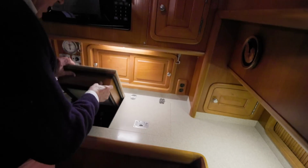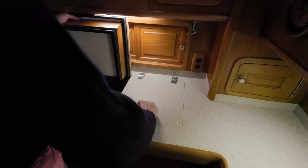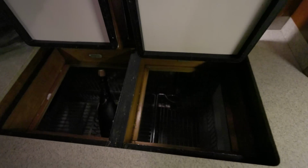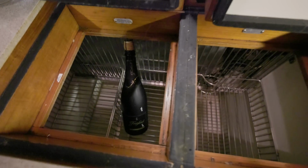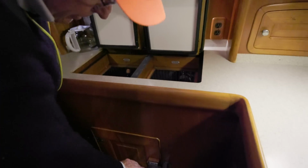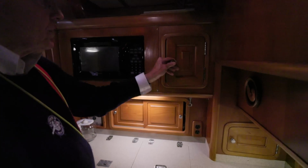Now we have refrigeration and a freezer compartment right there. Two separate. Deep and handy. Interesting. And you know, right in front of me, what else we have? Open up. Front access. Fine glassware, fine plasticware. Microwave. I love a microwave on a boat now. It's my new thing.